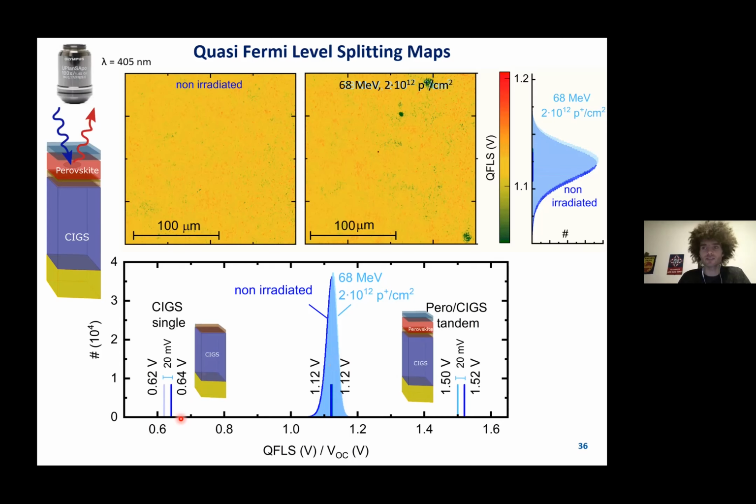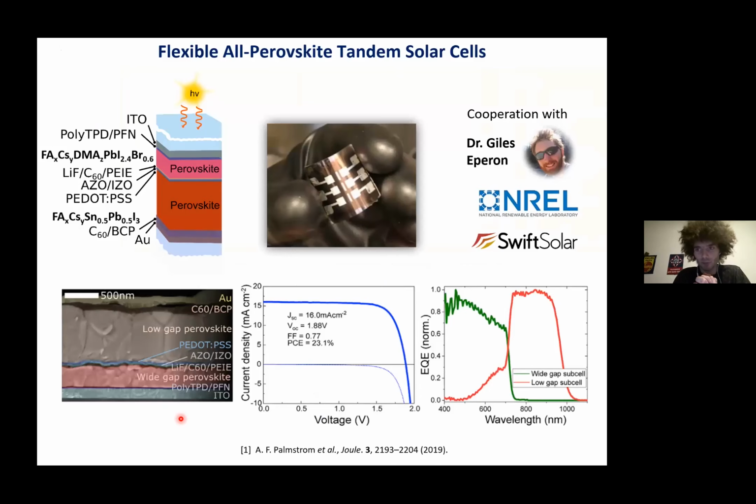With that, I would like to come to the next big tandem, which is a perovskite-perovskite tandem. So now, in contrast to perovskite silicon, these are all thin-film. So in this case, this is an all spin-coated, all solution-processed perovskite tandem by Charles Eperon. And he's using a formamidinium cesium DMA lead iodide bromide composition for the wide gap perovskite, and then a 50-50 lead tin-based composition for the low gap perovskite.